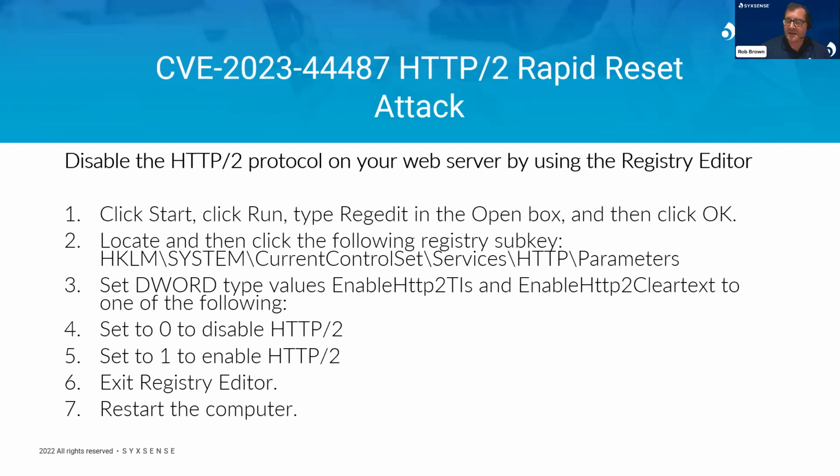Microsoft is recommending that once you apply the fix, you can then either delete the registry key or set the value to 1. This puts it back to the way it was before. This will require a restart of the computer. So if you do have Windows servers and you're not able to deploy this latest release of updates, then this registry key is incredibly important to apply.